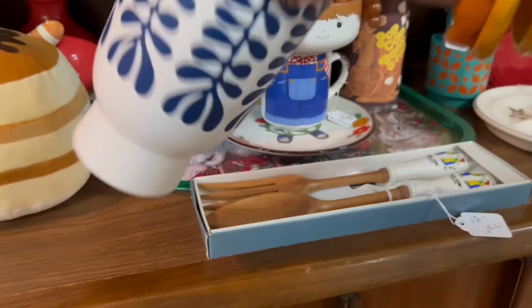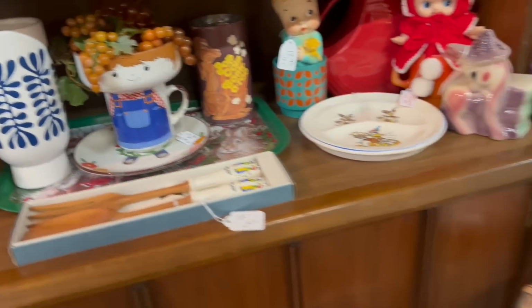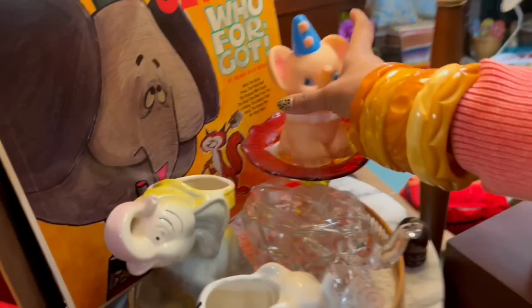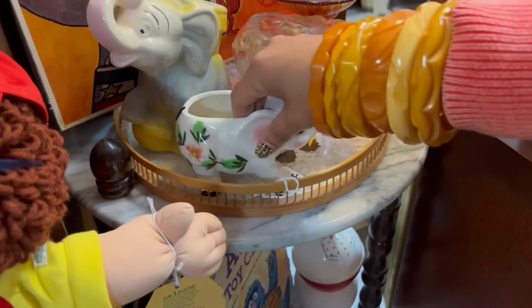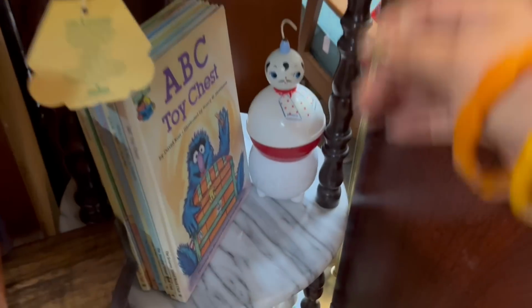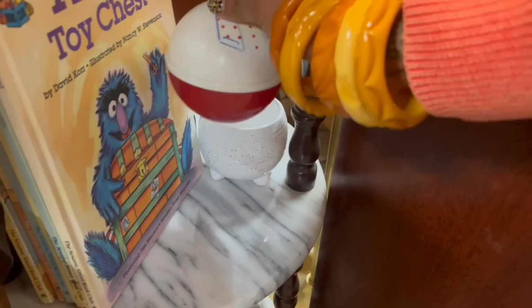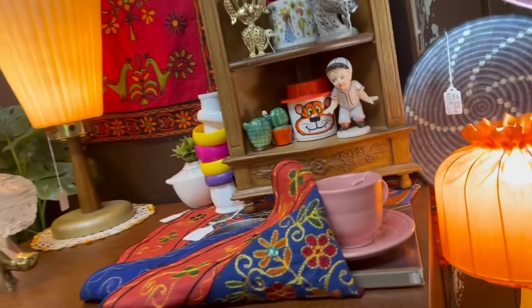What is this? New. This booth is amazing. A little elephant nook. 10. Really cute. Look at this little planter. $10 on that guy. That's adorable. This is really weird. Little baby toy. Giant cat picture. But also bangles. We can't forget the bangles.